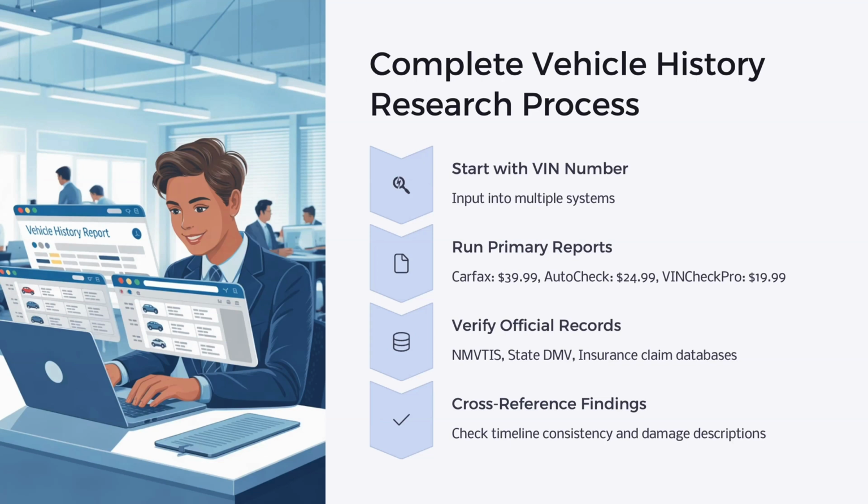Government resources. The National Motor Vehicle Title Information System provides official title information directly from state motor vehicle departments. This is particularly useful for verifying that rebuilt titles are legitimate and haven't been altered. Individual state motor vehicle department websites often provide title verification services. If you're buying from out of state, these resources can help verify title authenticity.